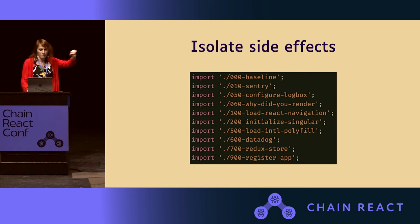Datadog, because we want to send metrics to our big data stream and actually get the results of how long users are taking to load all these things into Datadog. And then that Redux store, that's just the synchronous configuration of our Redux store. That does not include any of the asynchronous loading after the fact to like repropagate the session and get the user back to the state where they were.